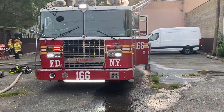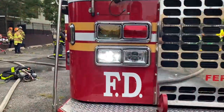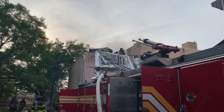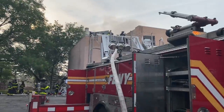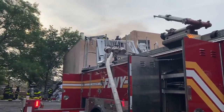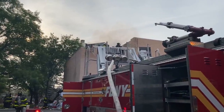A cool light there, 166 truck added. Got a 159 designated the new fast truck for relief only, and so can you special call one additional truck? That's what they might do, that is good.